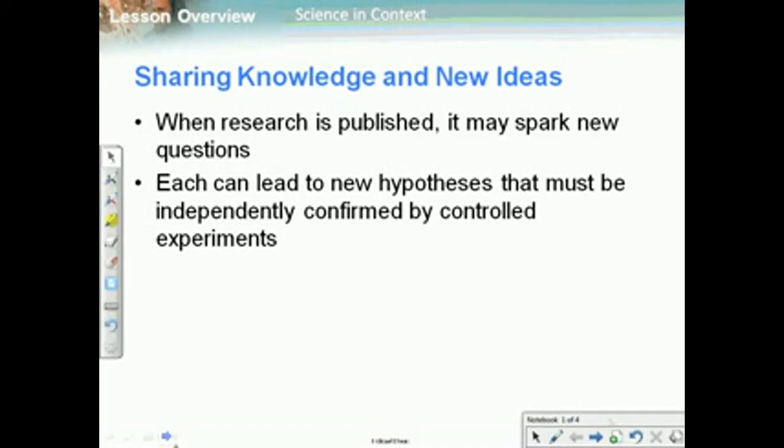Part of the sharing of new ideas through peer review is helping to spark new ideas. Anyone who has a new idea or a new question, from reading your experiment, could come up with a new hypothesis, but that new hypothesis then, of course, has to be independently tested with a new experiment.